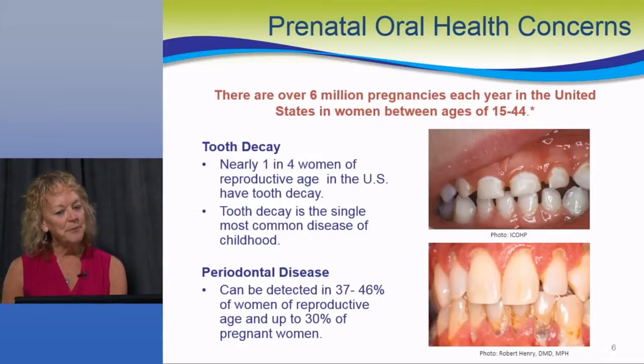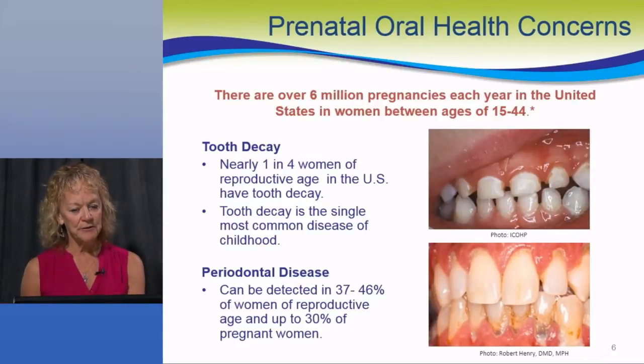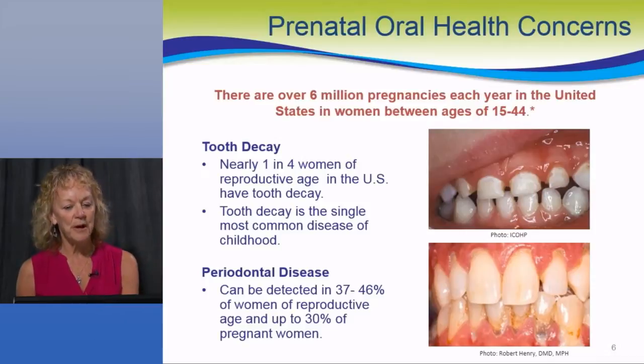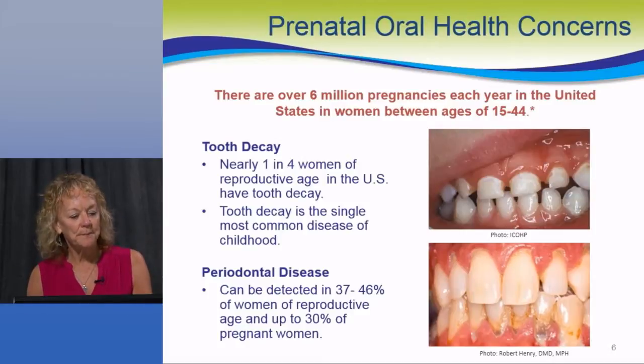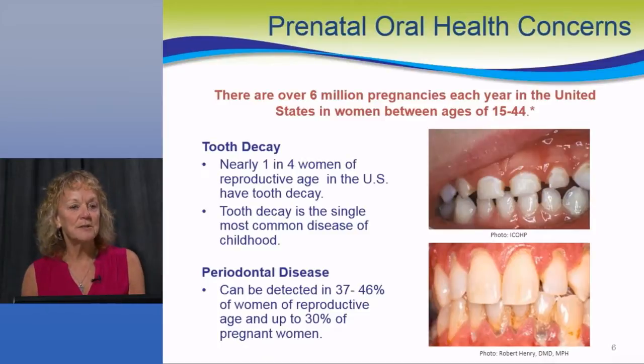So when we think about prenatal oral health concerns, we know that there's 6 million pregnancies each year in the United States in women between ages 15 to 44. We also know that nearly 1 in 4 women of those ages have tooth decay. And tooth decay is the most common disease of childhood. So something to really put in your mind and think about as you work with your pregnant clients.